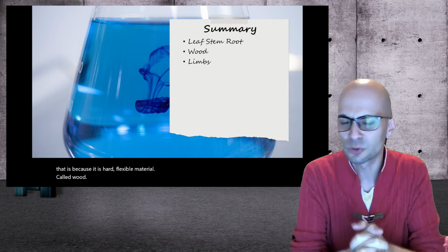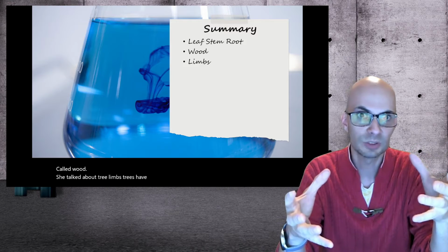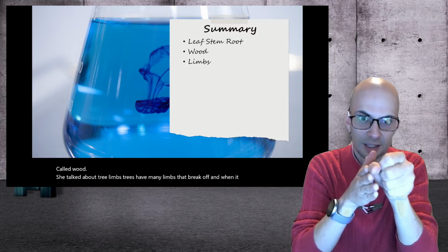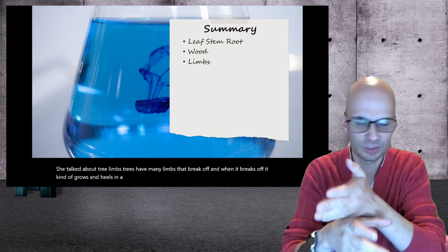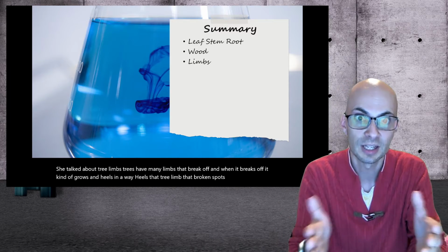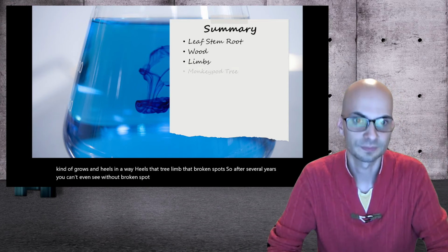She talks about tree limbs. Trees have many limbs that break off. And when it breaks off, it kind of grows and heals in a way, healing that tree limb, that broken spot. So after several years, you can't even see what that broken spot is on the tree.